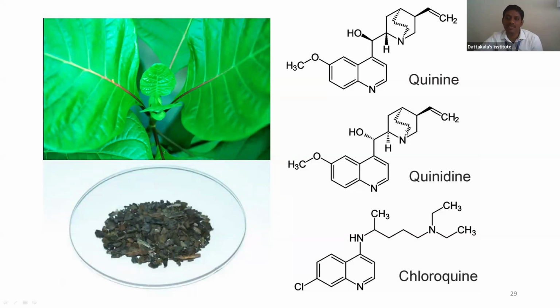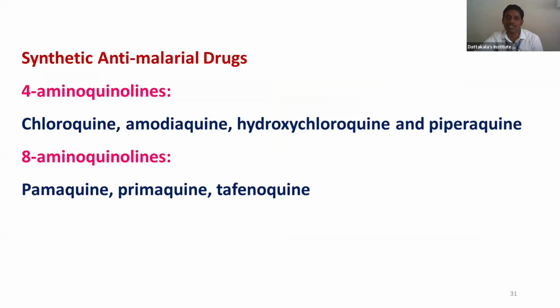The synthetic antimalarial drugs include 4-aminoquinolines and 8-aminoquinolines, which also have the same quinoline moiety. Here you can observe chloroquine. The 4th position of quinine is replaced with a new alkyl chain connected to nitrogens, that is, an amino alkyl amine moiety introduced at the 4th position. So the chloroquine molecule was introduced into the market. Not only chloroquine, in that category there are many drugs: chloroquine, amodiaquine, hydroxychloroquine, piperaquine, like that. All those are 4-aminoquinolines.